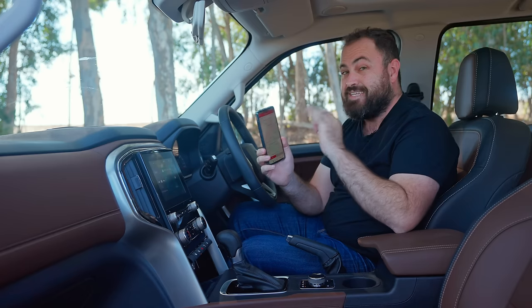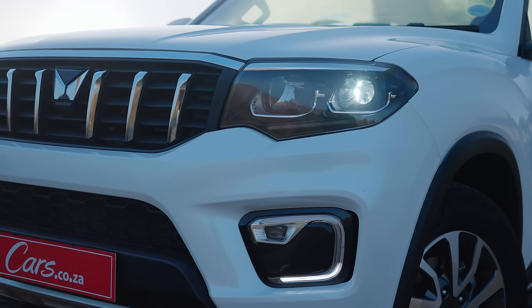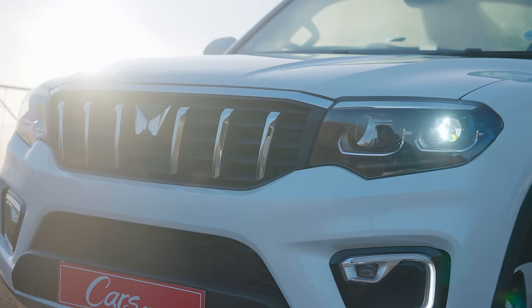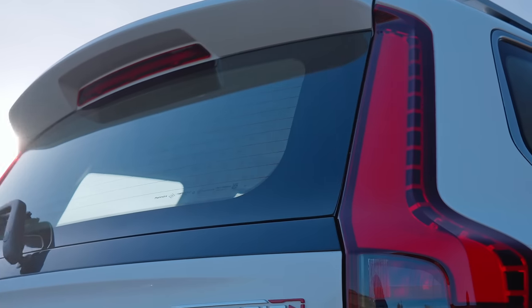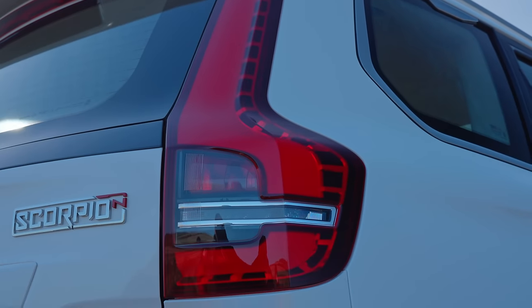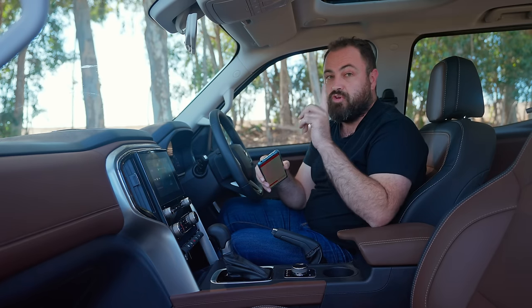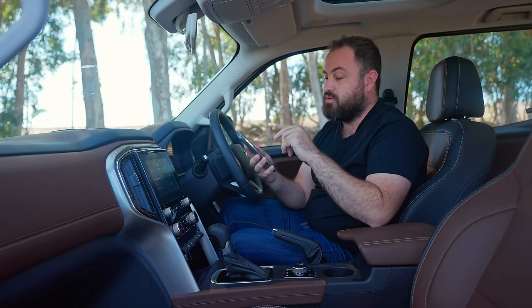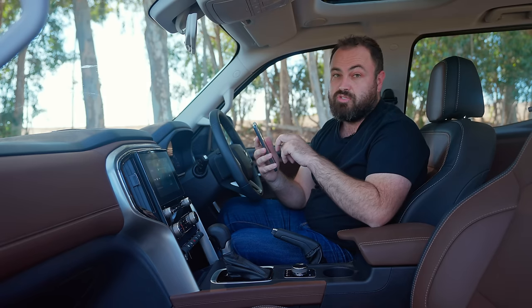And that brings me neatly onto this car's service plan versus the Toyota Fortuner. So you've got a 5 year, 150,000 kilometer warranty in here versus the 3 year, 100,000 in the Fortuner. Although the service plans are quite similar, 5 year and 9 services in the Toyota, 5 year, 100,000 kilometers in the Mahindra. So that warranty is definitely quite good value on top of the Toyota.